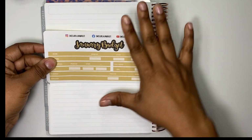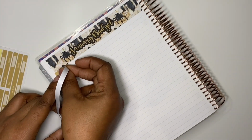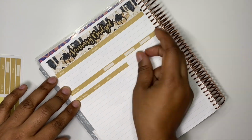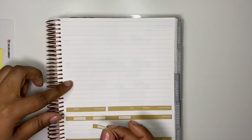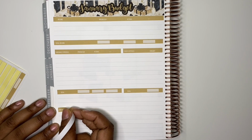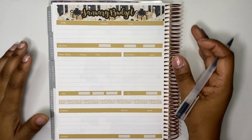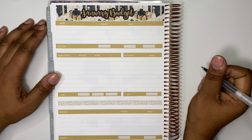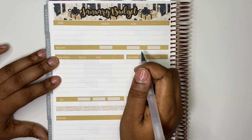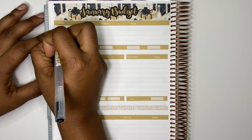So the next thing I'm going to do is set up my layout now for my monthly budget. Okay, so I have laid down my stickers. I'm all ready to fill this in. So we have got quite a lot of changes this month, guys, but I'm just going to go through them one by one. The first section that I'm going to fill in is my income section. So my full-time income will go at the top here.